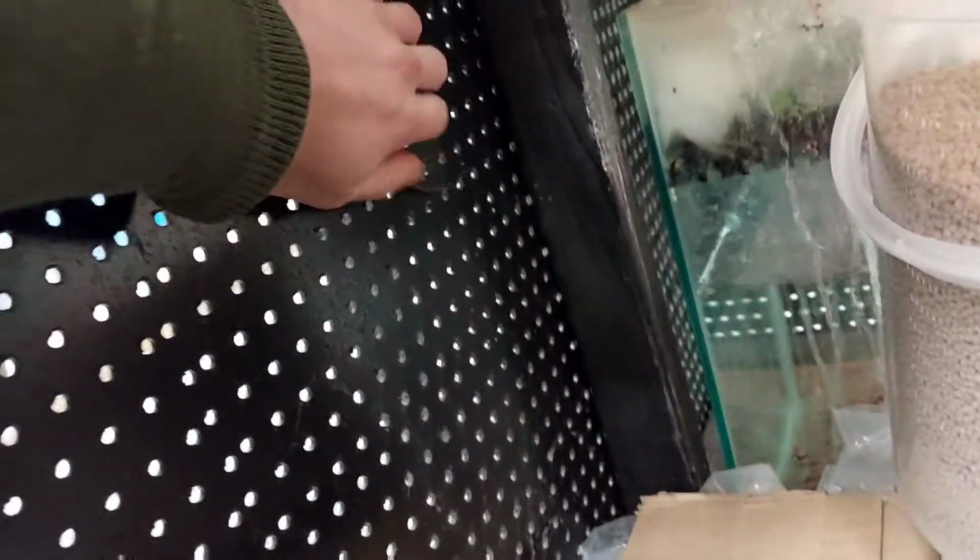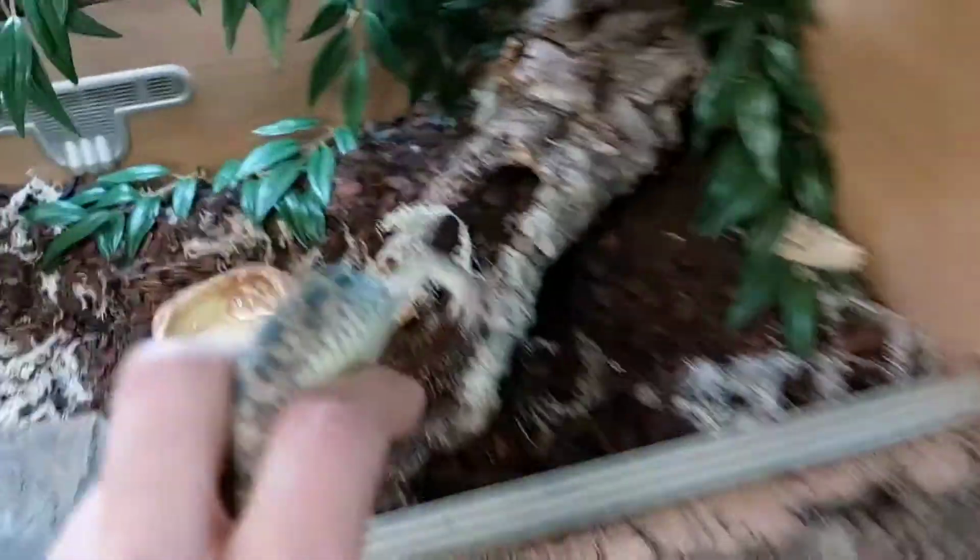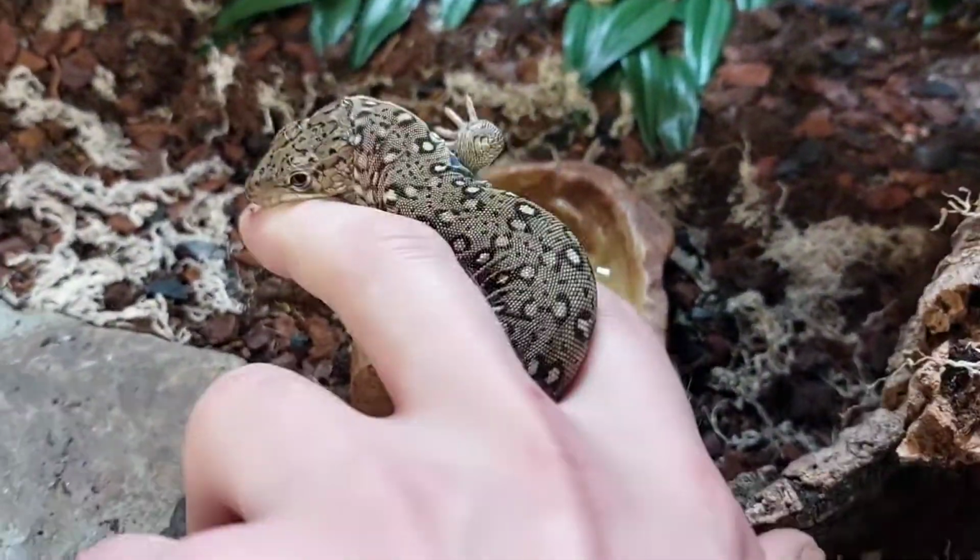Come on. Oi, oi, oi. This is meant to be training. It's not very good training. Look at you trying to bite me. No, no, no. Ow. Ow. Let go.